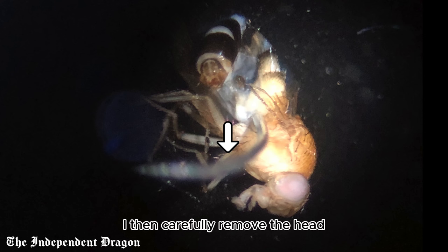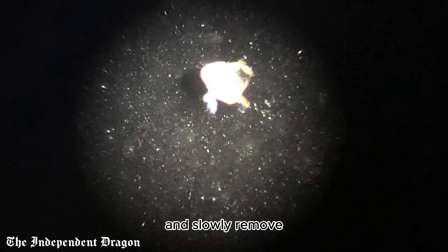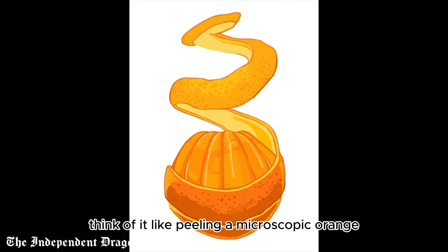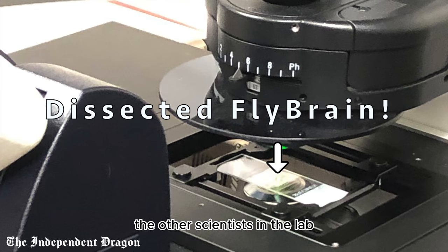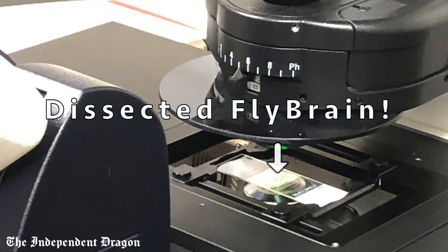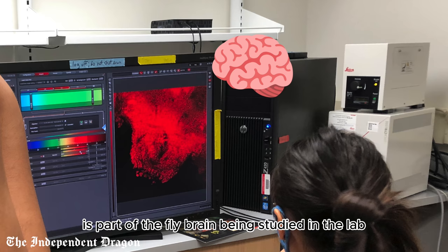I then carefully removed the head and slowly removed the eye lenses and extra tissue around the brain. Think of it like peeling a microscopic orange. The other scientists in the lab use this technique to dissect fly brains, which they then study under very precise microscopes. The red image is part of the fly brain being studied in the lab.